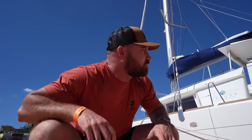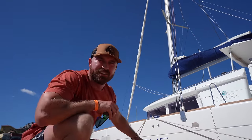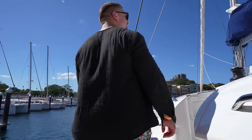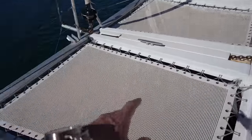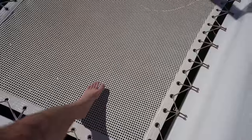So although we don't have the boat to ourselves, they did let us come early to get some shots and show you guys around. So this is a 45-foot catamaran, and I guess it's called Panache? I don't know how to pronounce it, but it looks pretty nice. Wow. We have like two little hammock things.